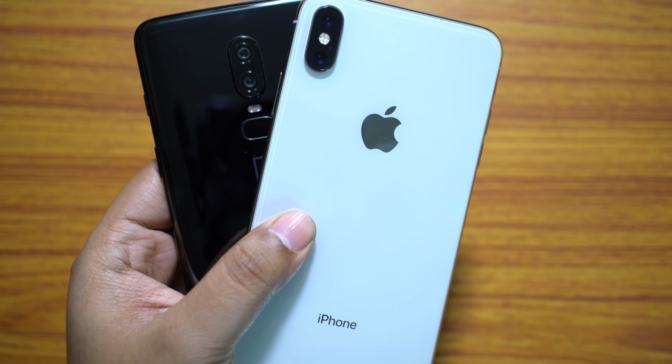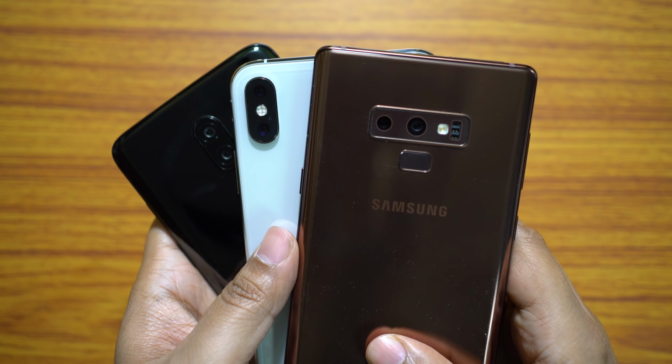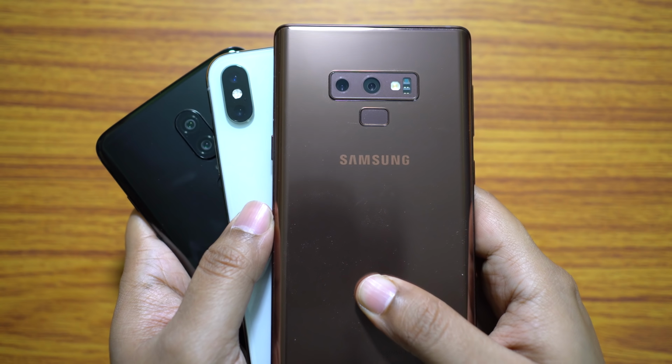I will compare this smartphone with the Galaxy Note 9, which is the main competitor in terms of performance and price. Check the description below for the link to the comparison.